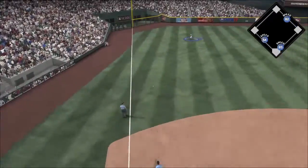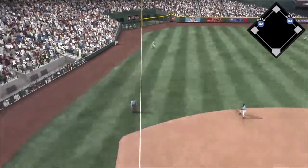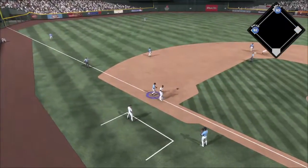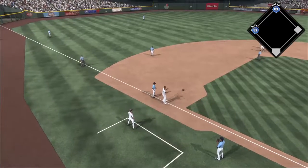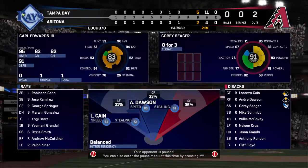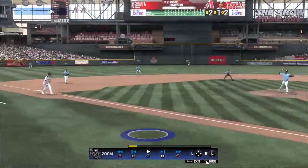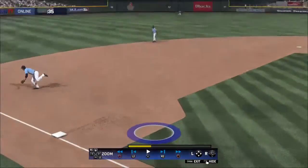Hot shot down the line, and he tries for the backhand reach at third, but he gets by the glove down the line, and he is safe at third base as he slides in just in front of the tag. Into the batter, number 5, shortstop, Corey Seager.